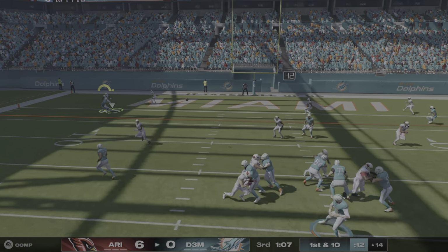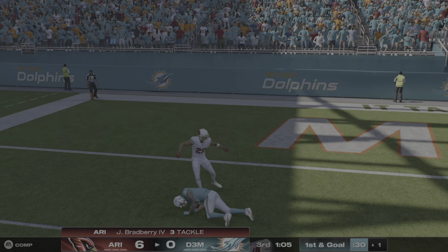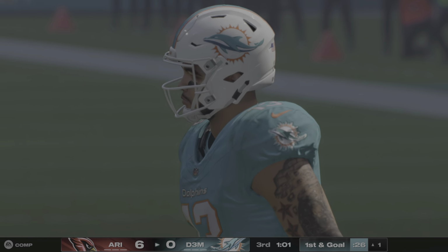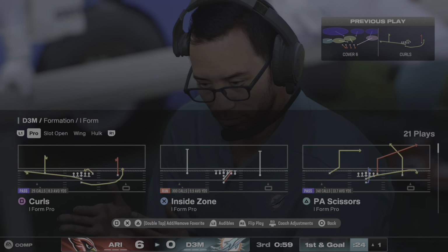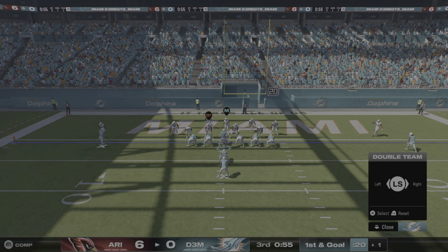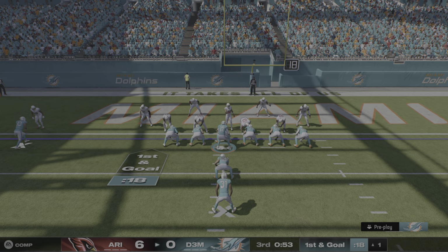Throwing now is Allen. That is caught. And the Dolphins are going to be set up with a first and goal on a pass play that moves them all the way down to the 1. Might we see our first touchdown of the game? Here's first and goal.